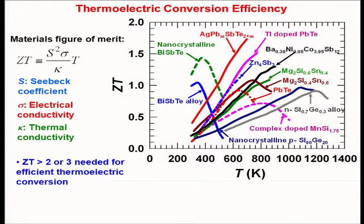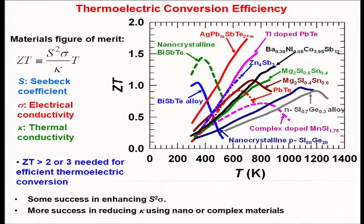In the last decade, there has been great progress in this area. One approach is manipulating the electronic band structure by doping to increase S squared sigma, which we call the power factor. Another is using either nanostructures or complex structures to reduce the thermal conductivity. These two approaches have increased the ZT value to close to 1.5, close to 2 now. So it's really an exciting area to work on thermoelectrics.